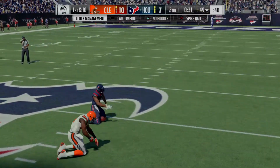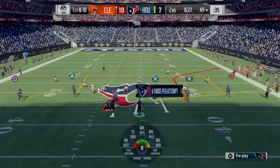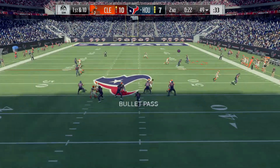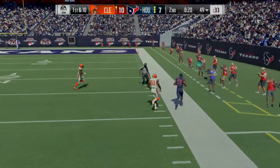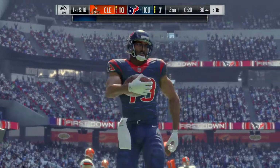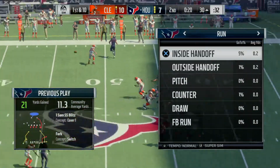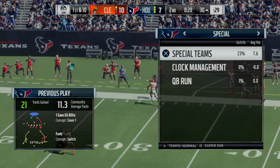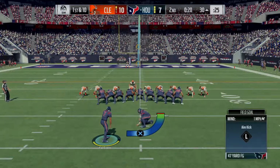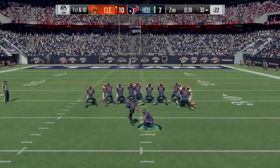He's got it complete to Braxton Miller. And getting this just shy of midfield, they'll spot it at the 49. A big one there for the Texans, 18 yards. To throw is Watson. On the right side, this is Miller. And he's going to go out of bounds at the 30-yard line. And a nice gain of 21 yards. Now the Texans are going to call on the field goal unit. It'll come from the right hash. It's a 47-yard attempt.